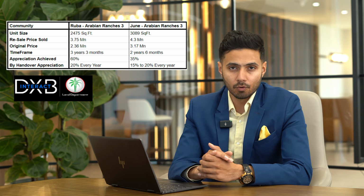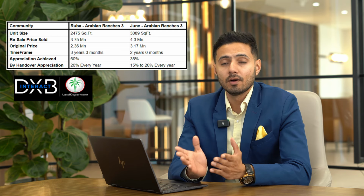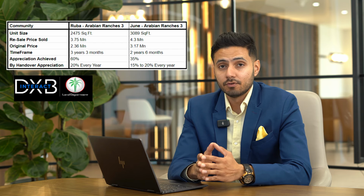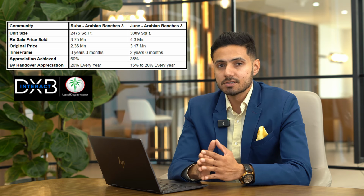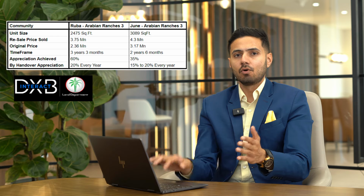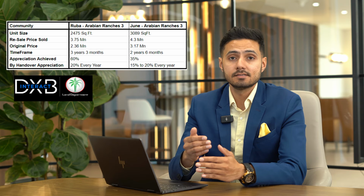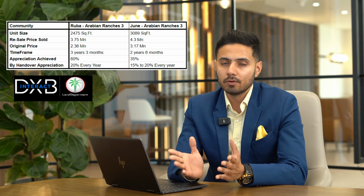These were smaller 4-bed semi-detached villas with a built-up area of around 3,089 square foot. The one that I discussed in this video, AVENA, offers a built-up area almost 700 square foot more than this one in June. In June also, by the time of handover, about 1 year from now, you can expect around 50 to 60% appreciation overall. Again, that would come to around 15 to 20% appreciation every year from the time you bought the property from the developer. So from the investment point of view, both the properties are good.